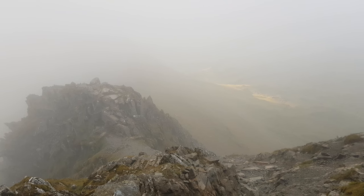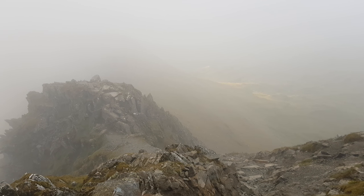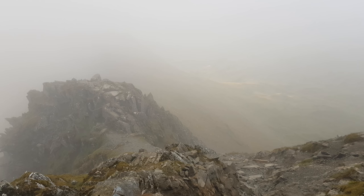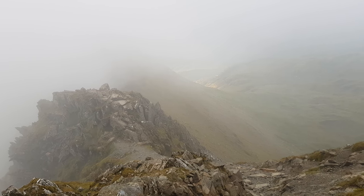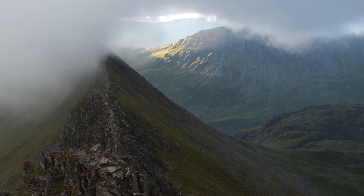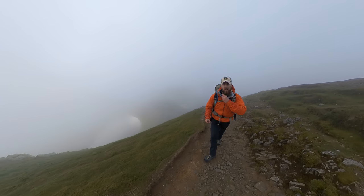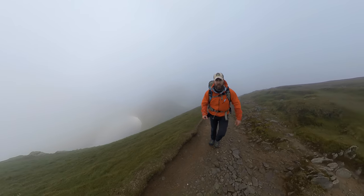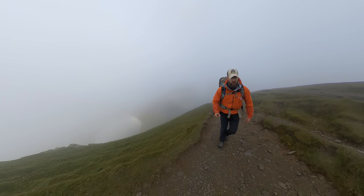A nice little bit of light down there in Nethermost Cove. Fleeting moment there. And there it goes. It's trying to clear. Snickers consumed. View admired while it lasted. Now I'm just approaching the summit plateau of Helvellyn.